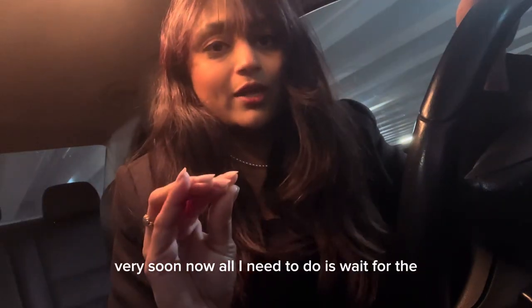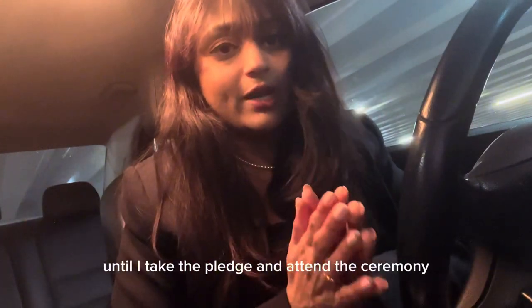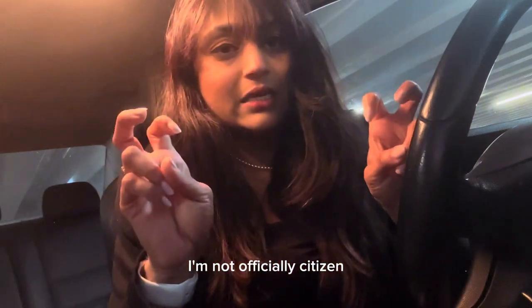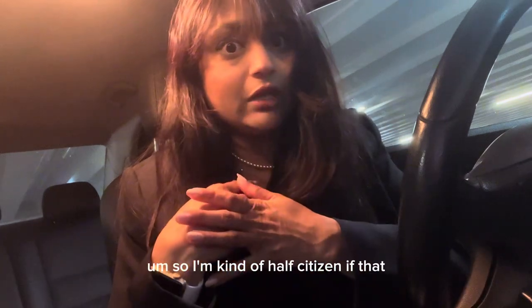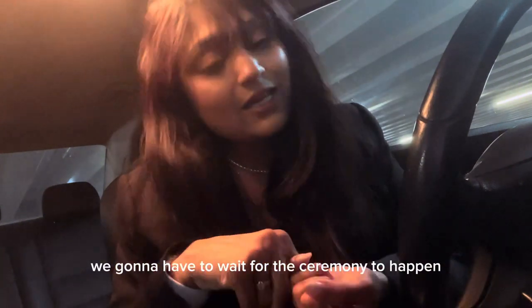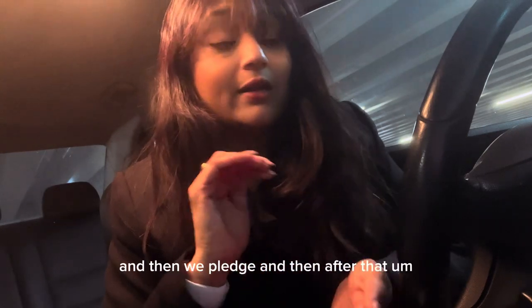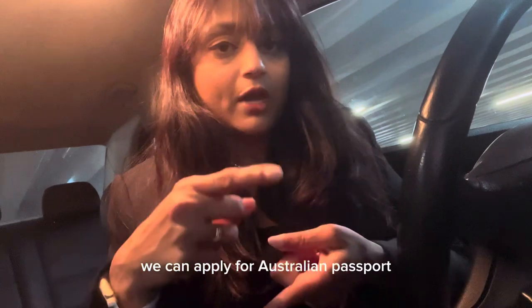Now all I need to do is wait for the, so I'm a citizen but not a citizen until I take the pledge and attend the ceremony. I'm not officially a citizen, so I'm kind of half a citizen, if that makes sense. So yeah, we're gonna have to wait for the ceremony to happen, and then we pledge, and then after that we can apply for an Australian passport.